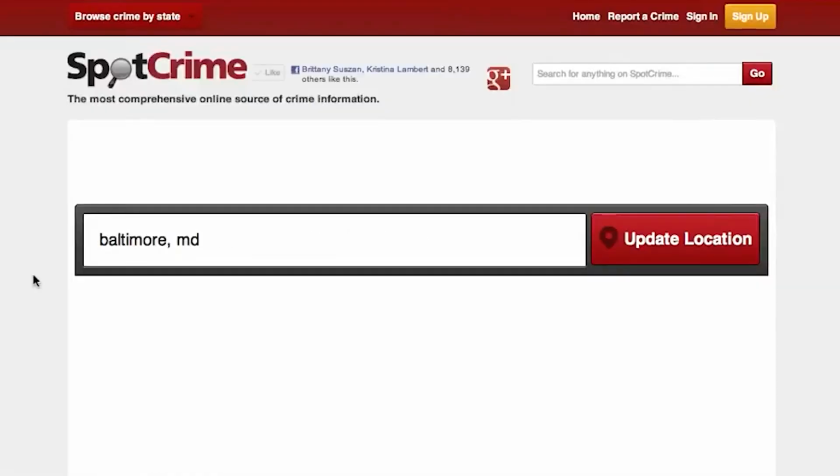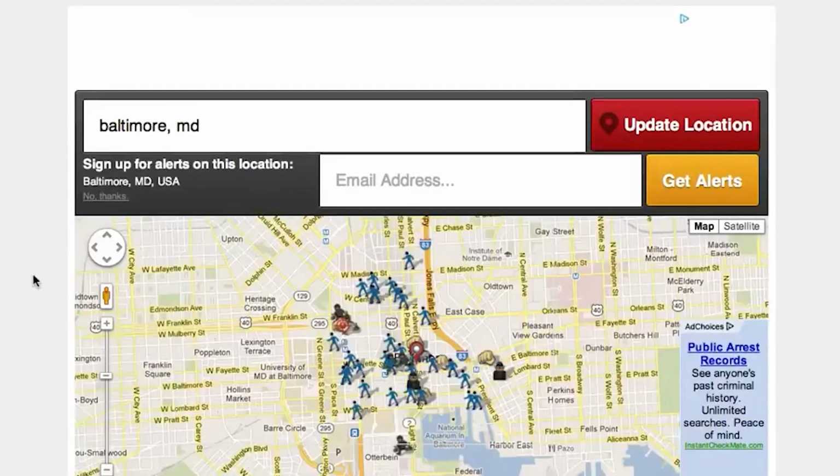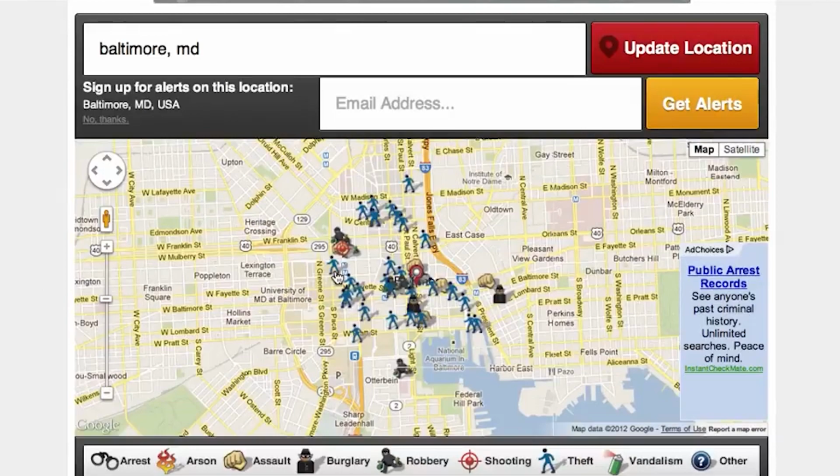There's different tools that you could use to get to know the micro community you're buying in that you could actually use online from the comfort of your home before you actually drive out to do a visual inspection of the area. One of the websites that I like to use is called Spot Crime. You can visually see if there's a lot of crime happening in the specific micro neighborhood that you're looking to buy.